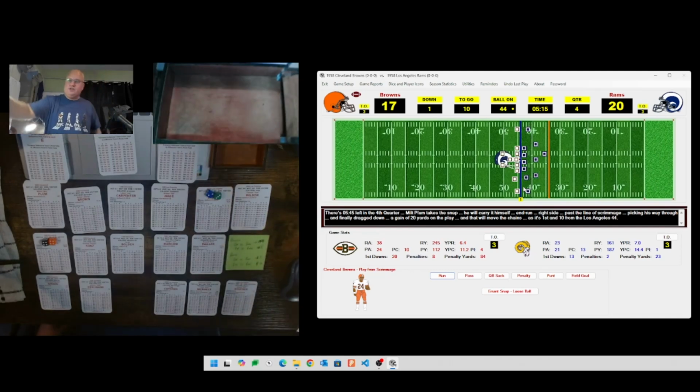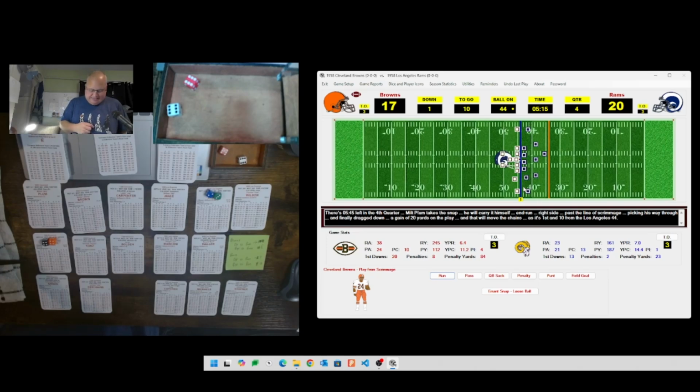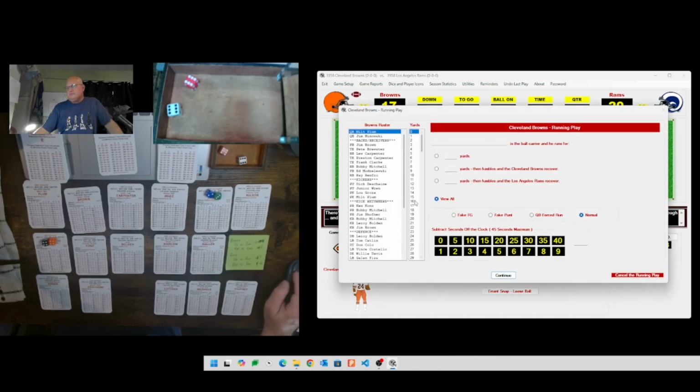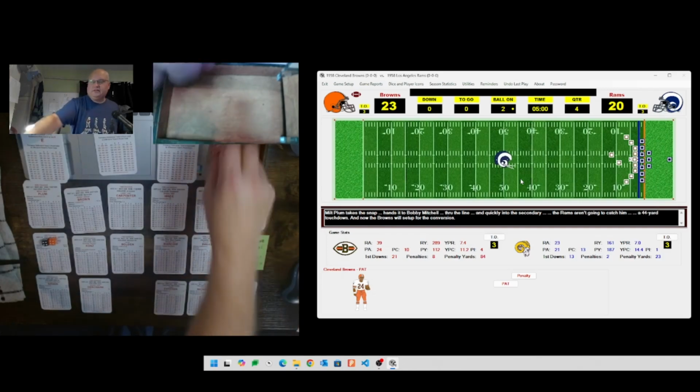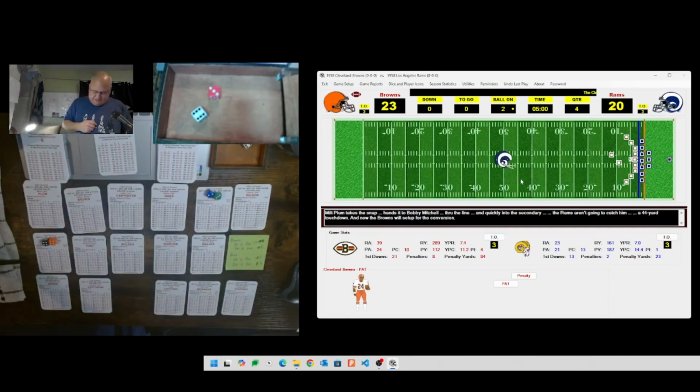All right, Bobby Mitchell. 66 again. That's a 1. And that is a touchdown run. Holy cow. Back-to-back 66. That's a 44-yard touchdown run. That's going to give him the lead. That's going to make it 23-20. Let's kick the extra point. 36 for Lou the Toe. It's a 9. And I believe a 9 will be good. Yes, it is.